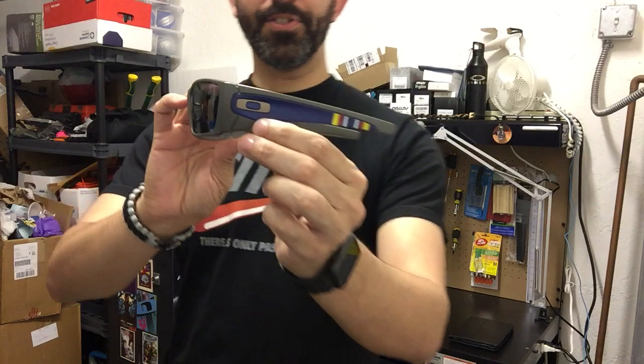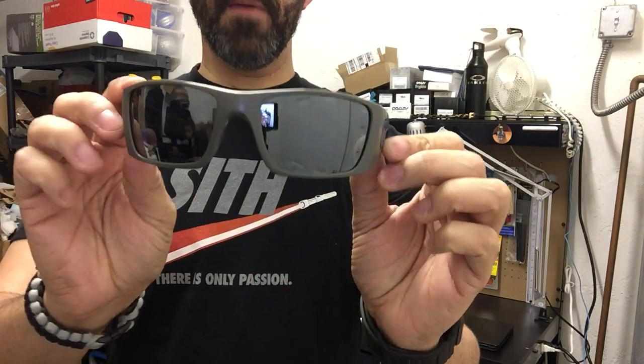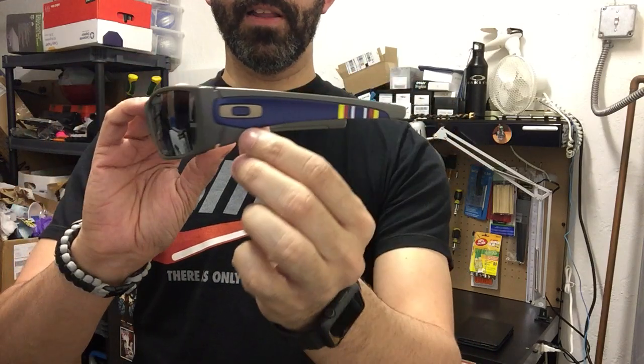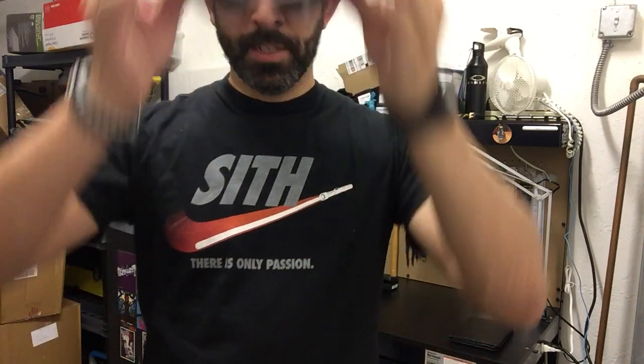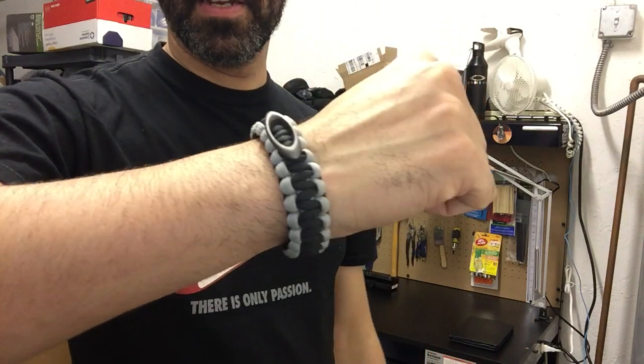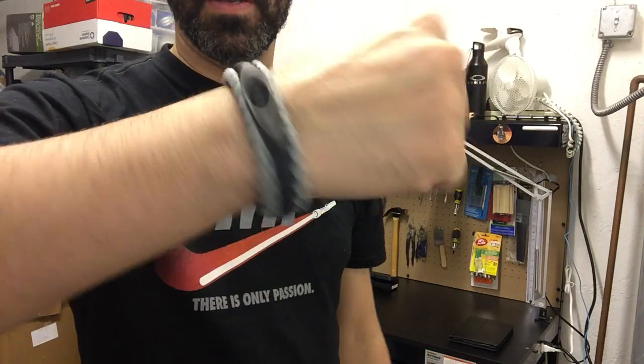I always wear a pair of Oakley glasses. Let me get in front of the camera here so you guys can see. Today I was wearing my Global War on Terror fuel cells. I really like this model. I love the colorway and everything. And while I'm up here, I'll show you guys, I always wear a paracord bracelet. I was just wearing this one with the Oakley symbol on it.